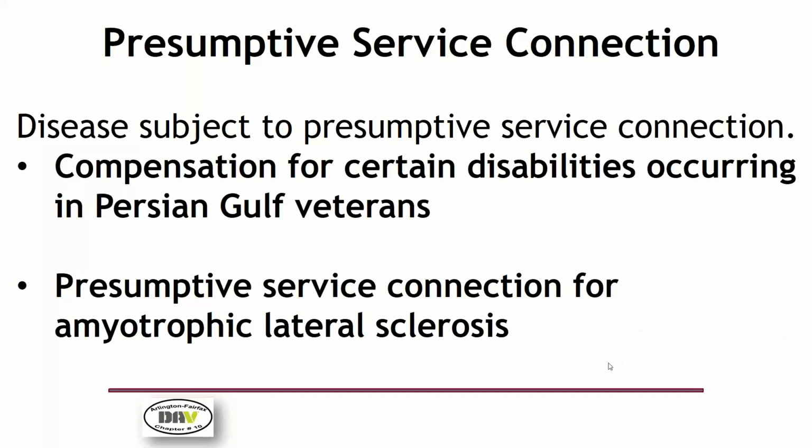Now, the one that's really unique, and it's the last one here on the list, that's why I left it up on the screen, is ALS, or Lou Gehrig's disease. This condition was added in 2010, and as a presumptive disease, it does not require exposure or anything else. All you have to do is serve on active military service for 90 consecutive days, and if you develop ALS 50 years after service, it will be granted as a presumptive service-connected condition. That's why I just want to highlight that one.